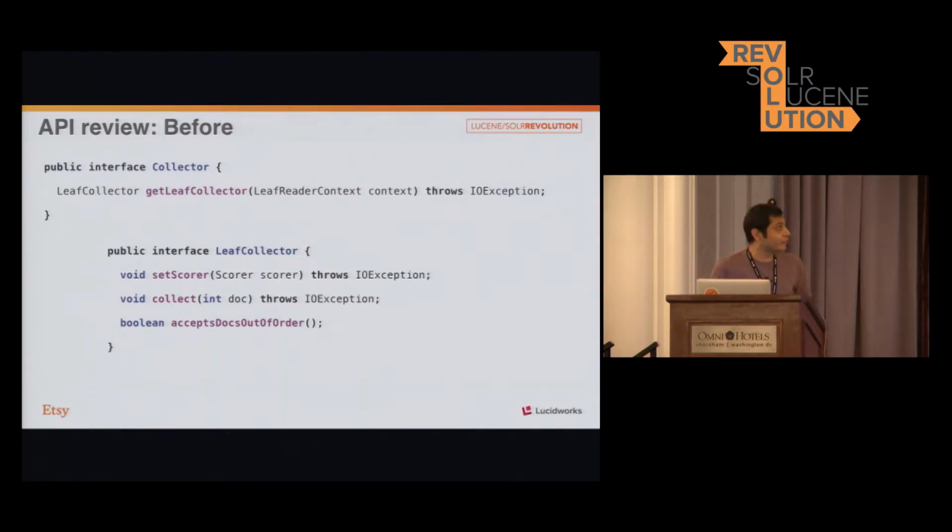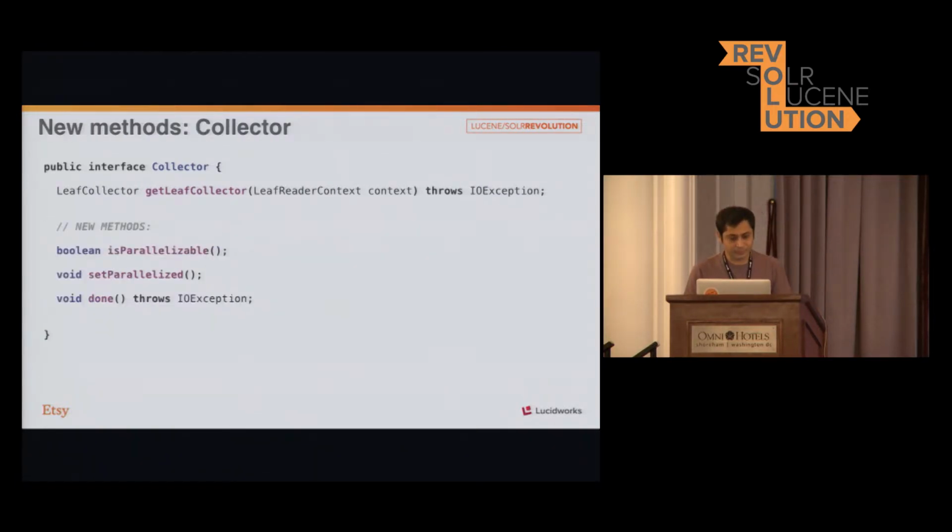Let's have a review of what the API looks like right now. In the Lucene 5 branch, it's a simple collector interface that lets you get the leaf collector out of it at the segment level. That's what actually acts as the accumulator. It has the collect method being called for every hit. Actually, in branch 4x, this is all on the same interface. This was partly inspired by this refactoring, because we needed a way to cleanly separate out the segment-level state.